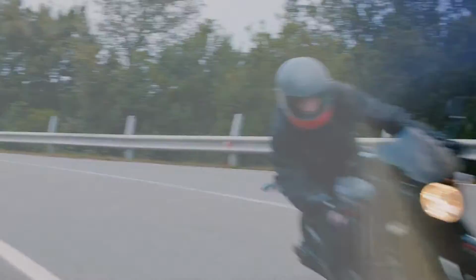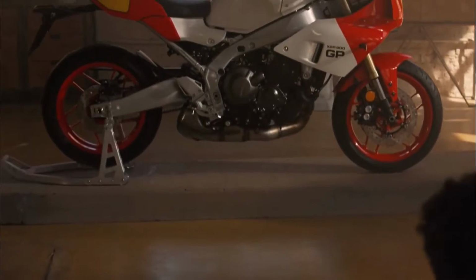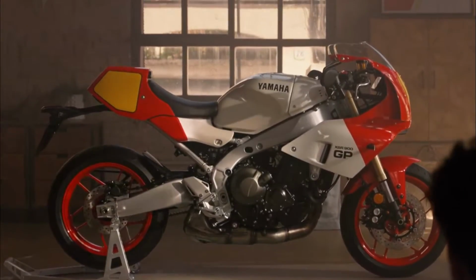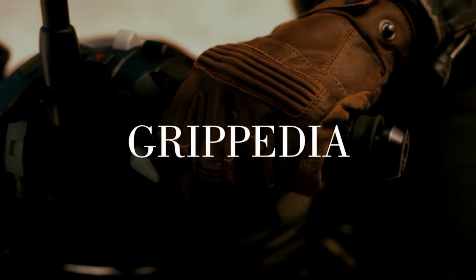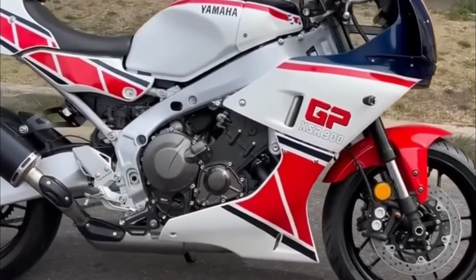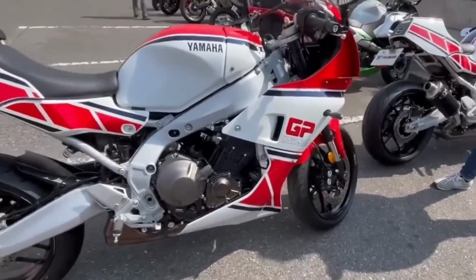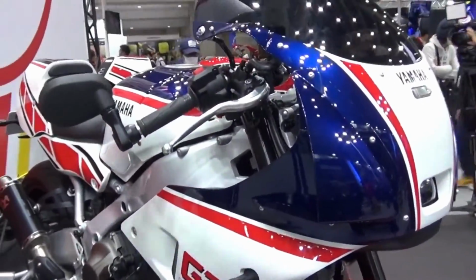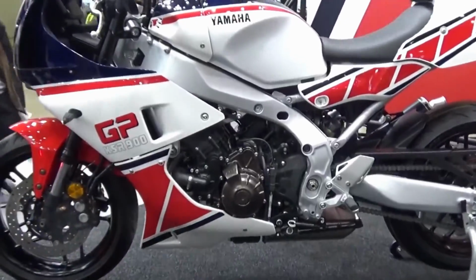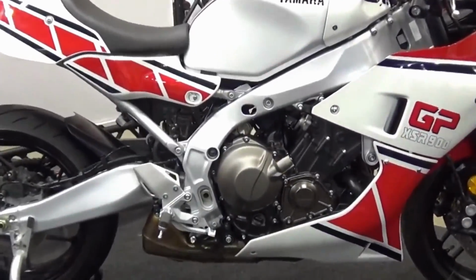Last year, the Iwata company presented the XSR 900 GP, a tribute to the racing bikes of the past with dedicated fairings in a classic style. At the Osaka Motor Show, Japan, Wise Gear presented two customization kits with the colors and shapes of the legendary RD500 dedicated to the Yamaha XSR 900 GP. The roadster is powered by the 890cc, 119 horsepower 3-cylinder crossplane engine.